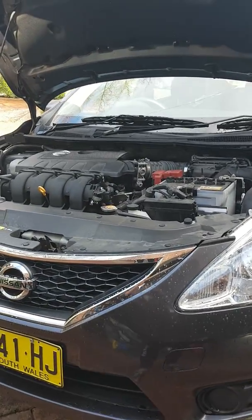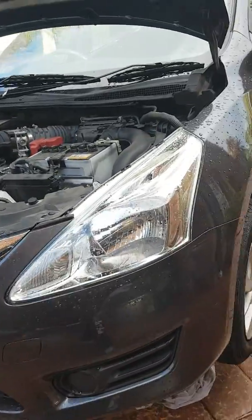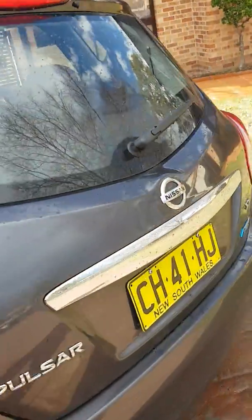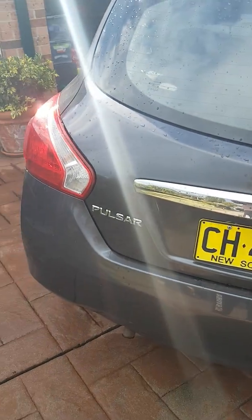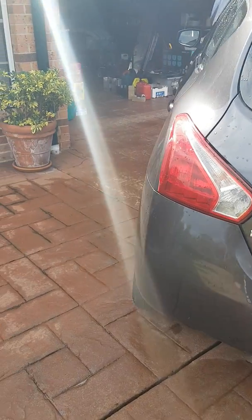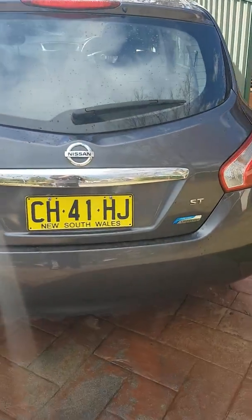I got a 2014 Nissan Pulsar ST model, 1.8. A friend of mine was complaining about the transmission, shifting when the RPM goes up and down. The transmission doesn't know exactly which gear it is in. The RPM keeps going up and down when you're driving, accelerating on the petrol.